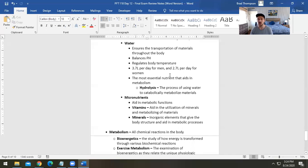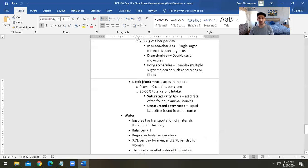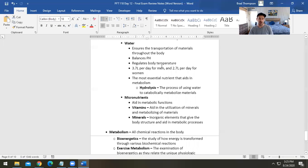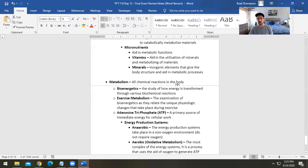Water, the most important nutrient, is ensuring the transportation of materials throughout your body, balancing your pH, helping with your temperature. Very, very important, but it also allows you to perform metabolism, right? And that's why this is the most essential nutrient, so that you can do this process called hydrolysis, which is basically a molecule of water shoving itself between other molecules to break them up. So if you had a disaccharide, for instance, hydrolysis would break that double sugar molecule and turn it into 2 single sugar molecules. So very, very important there.